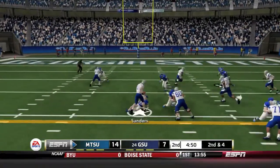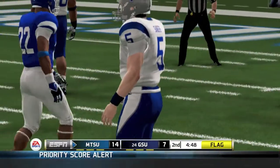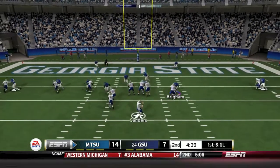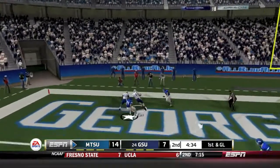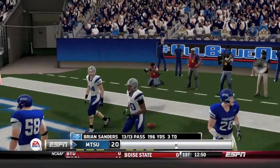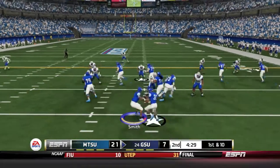2nd and 4. Sanders will keep it on the read option here, and he has the 1st down and more. A face mask penalty at the end of that play puts him inside the 10. 1st and goal. Sanders looking to pass, looking, has all day here, fires, and it's caught by Lawrence Jean for an 8-yard touchdown, and Sanders is doing an awesome job of spreading the ball around in the passing game.